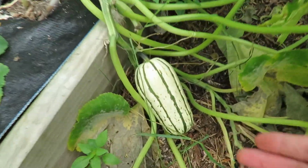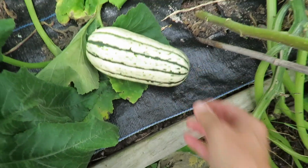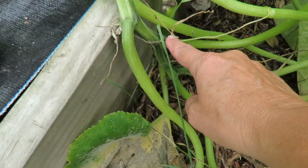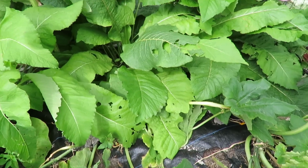So the last thing is my Delicata. Nope, it must be ripe. I was wondering if it was ripe because it popped right off. And this little thing here is dried. So I think I only got 2 of them.